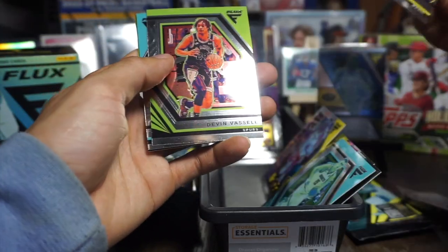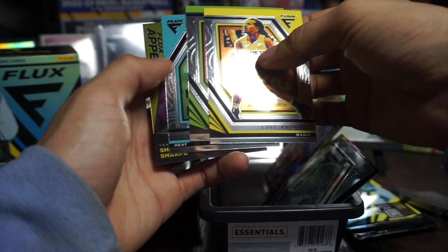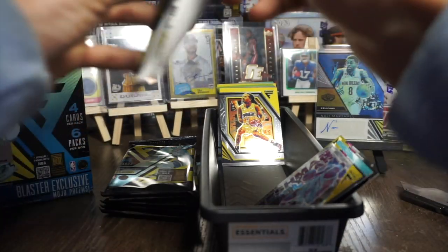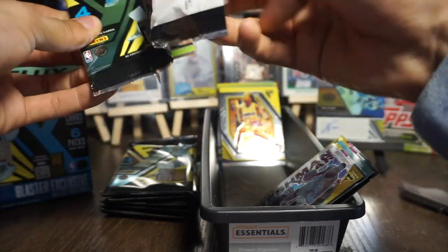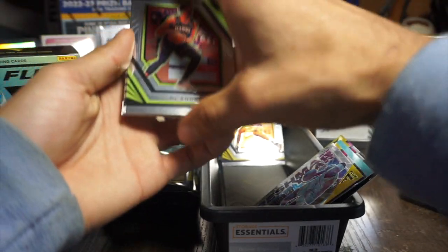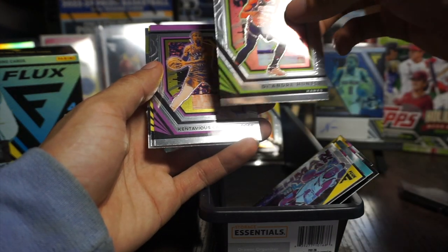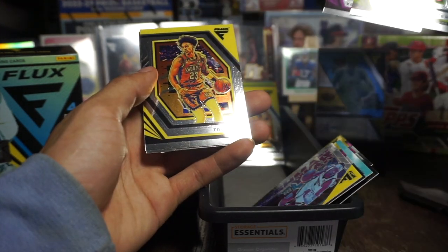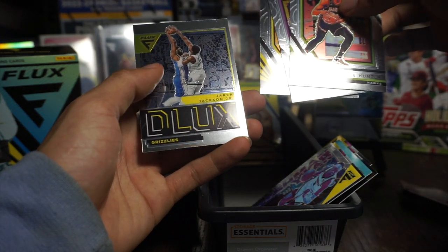Cole Anthony, Devin Vassell. We have Orlando Robinson. And then Flux Apparel, we have Shaedon Sharpe. DeAndre Hunter, KCP, we have Trey Mann again, and then Jared Jackson for the deluxe card.